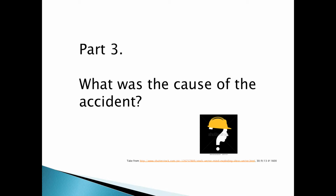Now let's examine what the causes of the incident were. The causes have been divided up into 4 subcategories: equipment failure, procedural deviation, management failures, and personnel contributing factors.